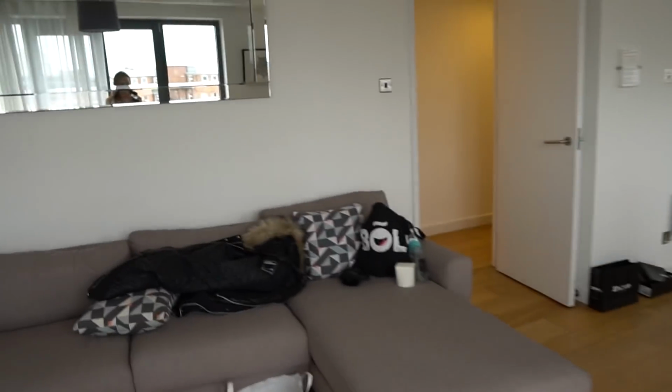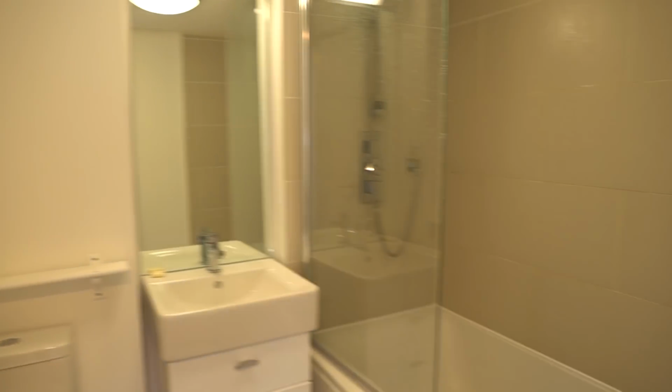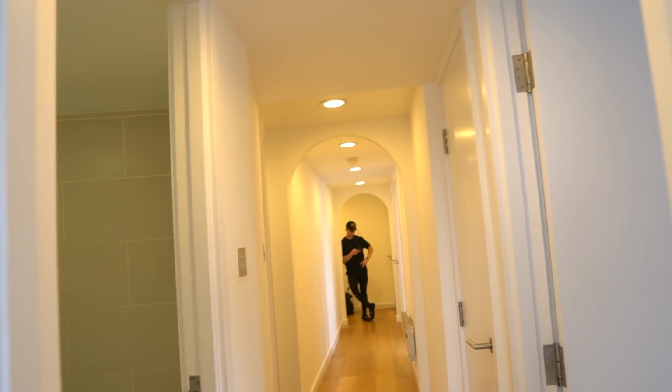Anyway, come with me. Now the great thing about this apartment is that there's toilet 1 and there is also toilet number 2. So when you're in London, there's obviously a lot of good food. So the fact that there's 2 toilets means that we can both go to the toilet at the same time.